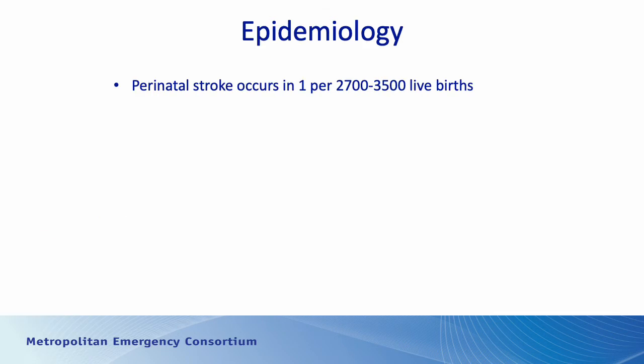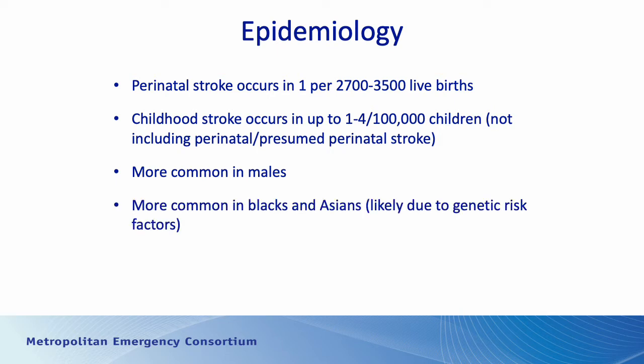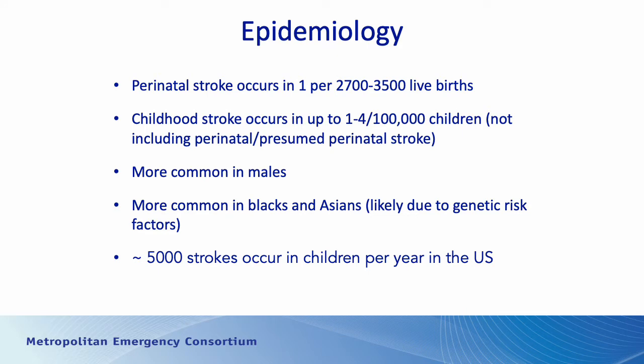All right, so let's touch base on some epidemiology. First off, in the perinatal period, we see about 1 in 3,000 live births will end up having some type of stroke. That's much more common than pediatrics. In the childhood period, which we say is about 2 years to 17 years, just under 18 years, the literature kind of varies a little bit, but all very small, up to 1 to 4 per 100,000 children will end up having a stroke, and that doesn't include the ones we just talked about as infants. They're more common in males. Ooh, for us guys. They're also more common in the Black population, the Asian population, and likely due to some genetic risk factors. And then overall, in the whole United States, we'll see about 5,000 strokes every year in kids.